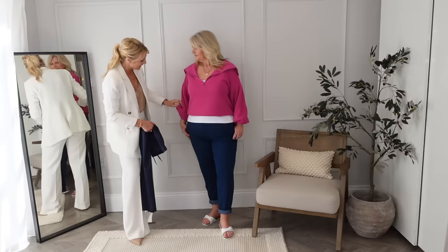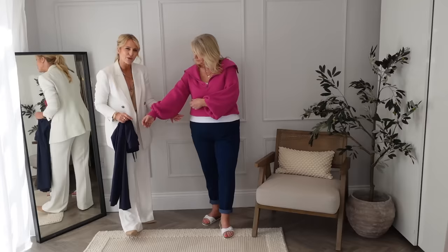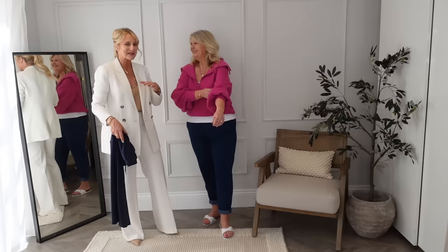I'm looking at the lovely detail here, like on the sleeves there. It's just this sort of balloon sleeve, but down there. So it looks really nice and classy. We've just pulled it up for now because, as we've mentioned a few times, we're a little bit hot in here today. The zip is breaking that area up.